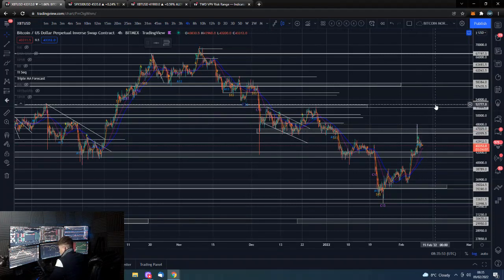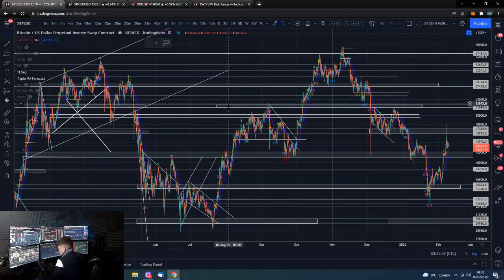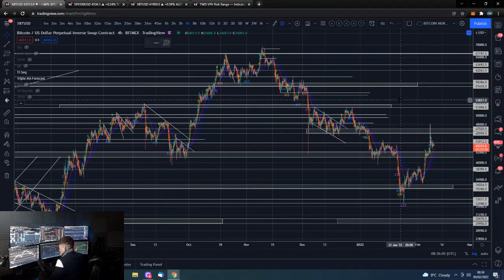I would say until we do get into the mid 50s, where I think we might see quite a lot of euphoria come in once we take out this level here. And then obviously if we take out 58,000, then we'll probably be easily going towards new all-time highs at that point.